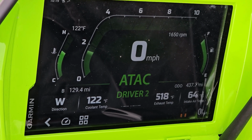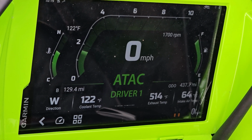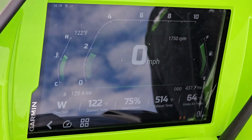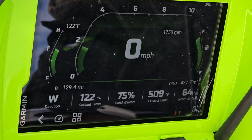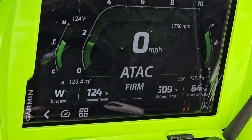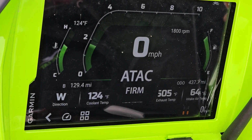Oh, it's on driver too. I see what you're saying. What is that? Is that the shock setting? Yep. So you're just holding this down? Yep, just holding it down and changing it left and right. It's on firm right now. You want that sound?